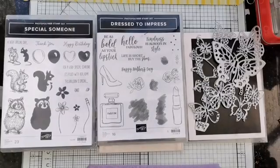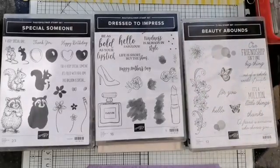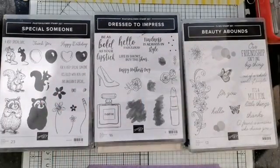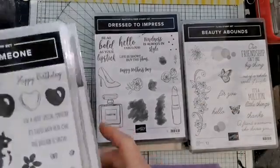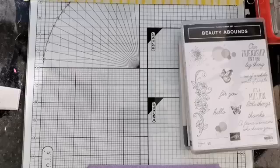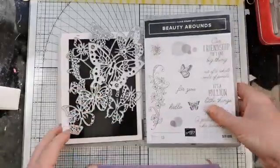But it is indeed Friday, and we have got our All Request Friday, and you had a choice of what you would like to play with this morning. We had our choice of the Special Someone, the Dress to Impress, and the Beauty Abounds. By far the runaway winner this week was the Beauty Abounds. So we'll say goodbye to our little squirrels and raccoons and lipsticks. I'm sure we'll play with those again another day. I'll pop those to one side for now, and we are going to play with this one.